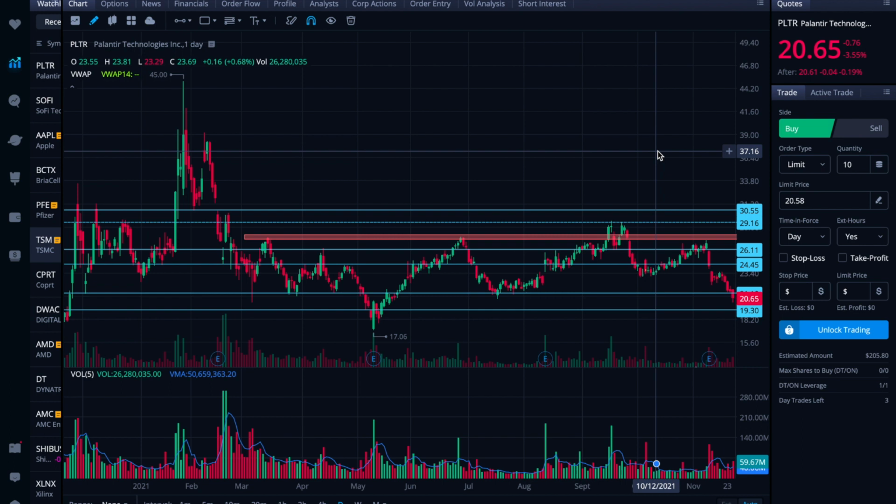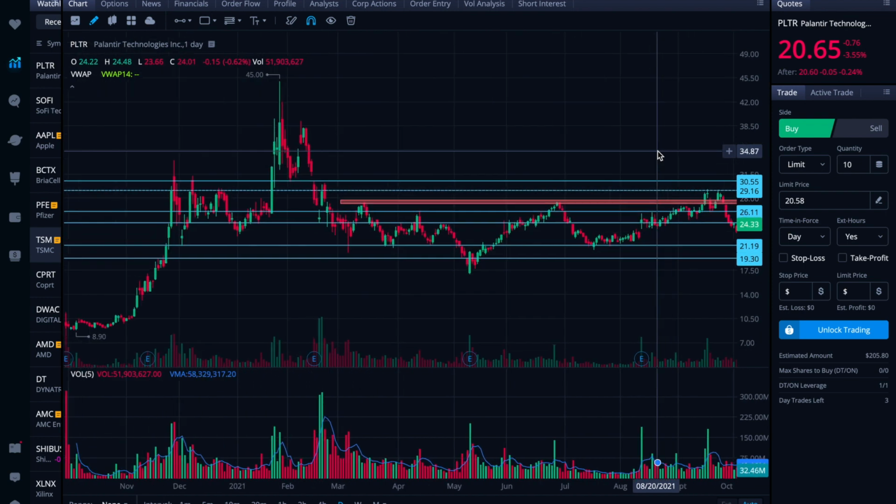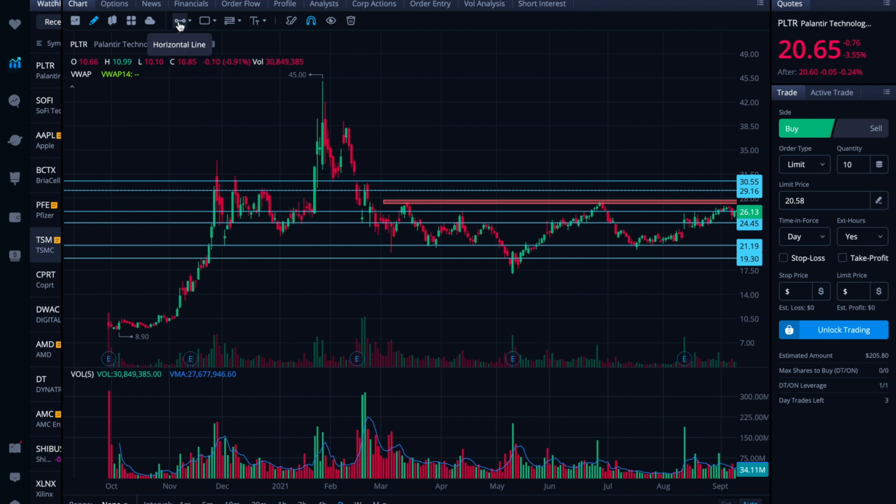But I do tend to think that in the long view of things, this will probably end up looking like it was taking a long time building a base. And as the saying goes, the bigger the base, the bigger the move. So still waiting for the strong break from this base. The question being, of course, is that going to be to the upside or to the downside? And that is yet to be seen.